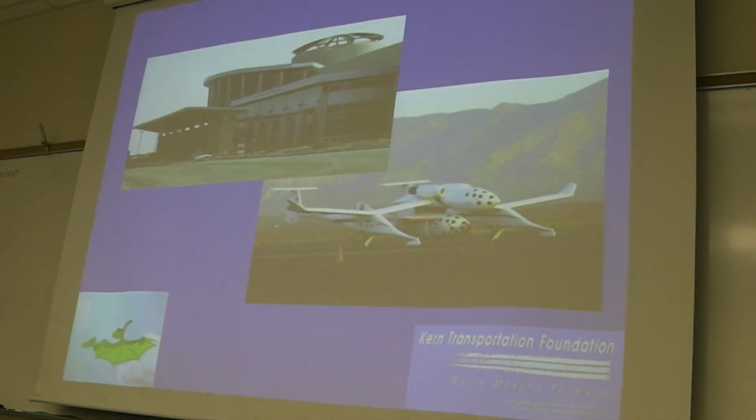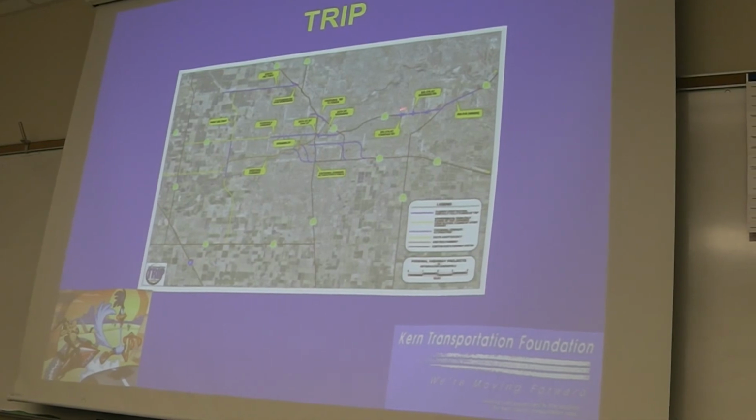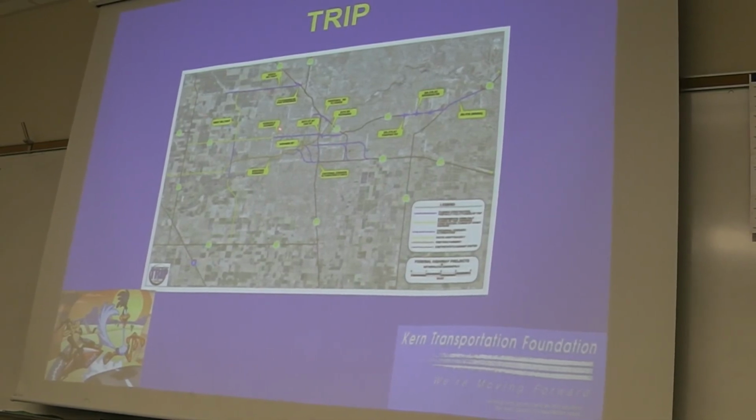Okay? So we have airports, and obviously our airport's in great shape. This is the spaceport out in Mojave, which is a great thing. Our new terminal, Meadows Airfield. This is the TRIP program. You're probably very familiar with that. These are all the plans that they have out. This is Centennial, and they've got several options for that. That's very controversial. They've had some development up here on 178. They worked on 7th Standard. This is going to be a nice deal dealing with Rosedale Highway, which is one of our most congested areas. I don't know if any of you drive Rosedale Highway either in the morning or evening, but it's horrendous. And then right now we're building the West Side Freeway, and then we put in Mohawk, which is a very cool region. So that's what the TRIP program is.